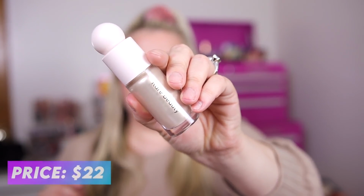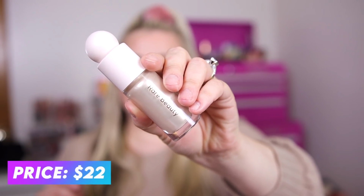Something I have been enjoying though is actually the Rare Beauty highlight. This one is probably my favorite thing that they've come out with, besides their lip products I really like as well, and their foundation, but this is their Enlighten Liquid Luminizer. I do have this on now. It's a nice natural highlight. I haven't been into the super glowing highlights as of lately. I like a little bit more natural, and this one just blends right into the skin. It's a perfect color. I highly recommend the Enlightened shade. It is stunning. You get quite a bit of product in here, and it's really easy to use.